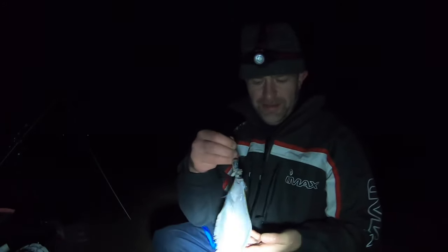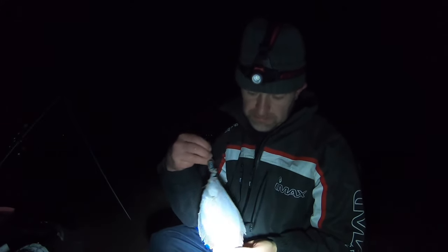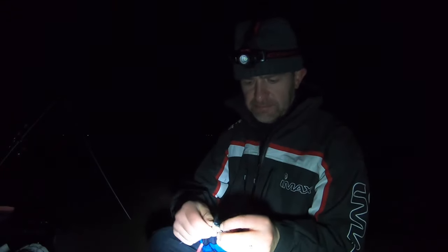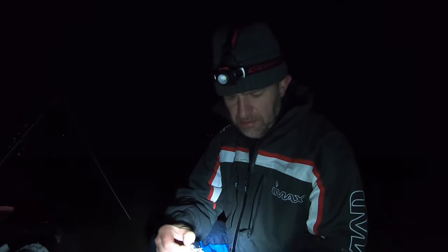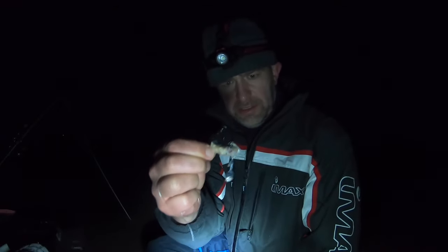Hey guys, another fish, another little dab, second dab of the day. A bit bigger than the first one. And again, that was on the plain mackerel strip on the Sukuma Circle.